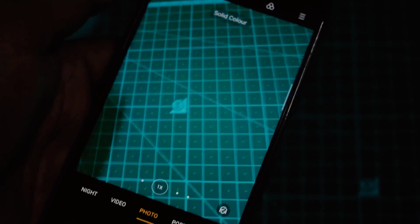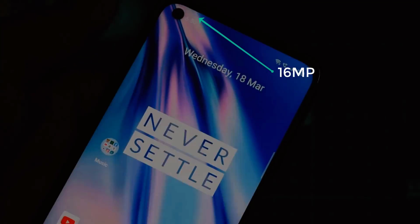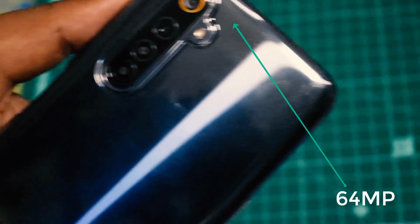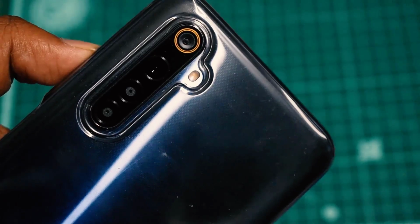And coming to the camera performance, it's a quad camera setup. The camera is very good. I believe the sensors do quite well, and you can click good pictures. The front camera does well, not very good, but yeah, good. The low light performance of this camera struggles, but the macro sensor is quite good as well, I believe.